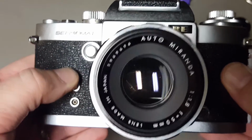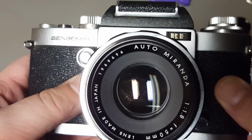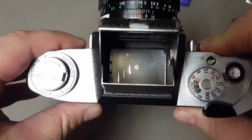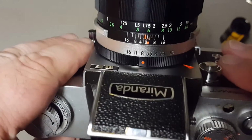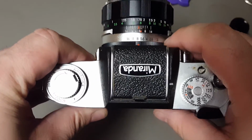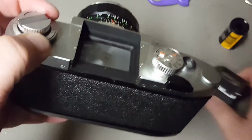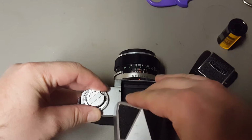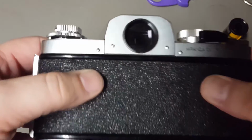Okay, are you prepared to have your mind blown away by this camera? Here are two really awesome things about this camera. The first you might have noticed already. I can't wait to use this for street photography. But what makes it really slick is you turn this here and it pops off. And you could take a regular viewfinder and pop it on. I thought that was really cool.